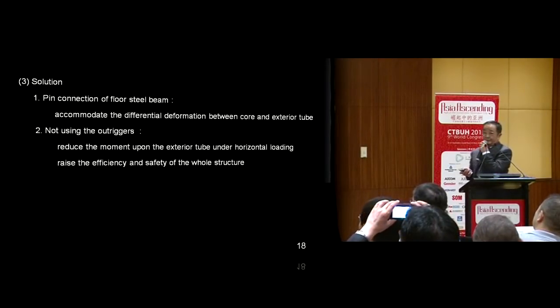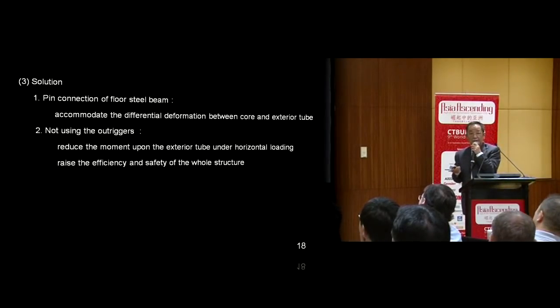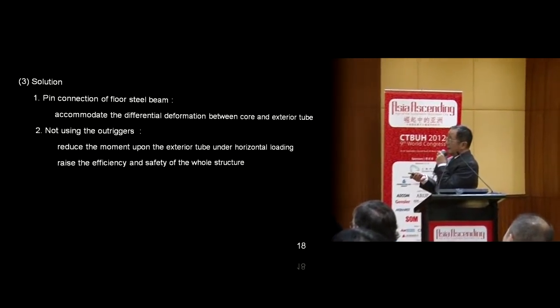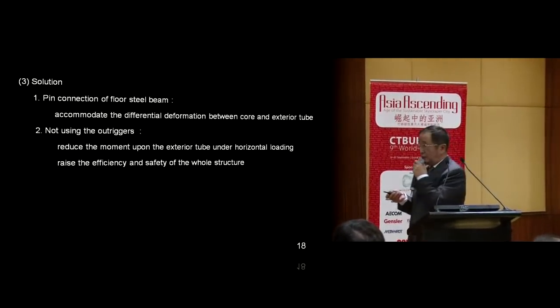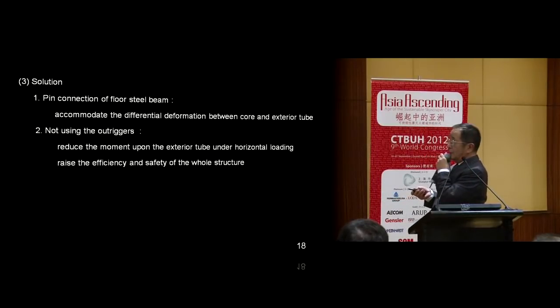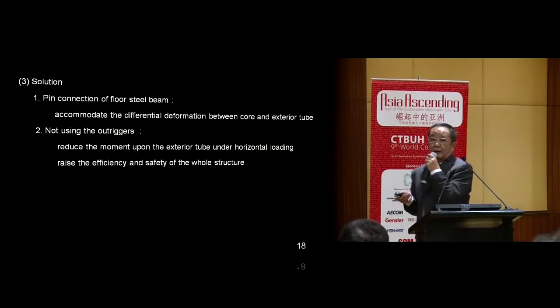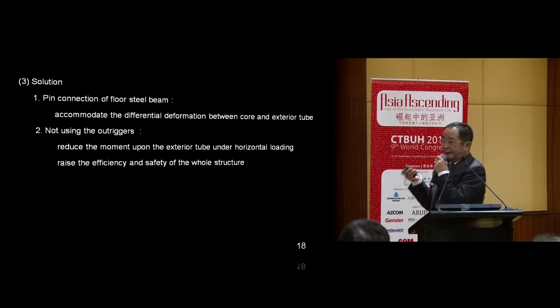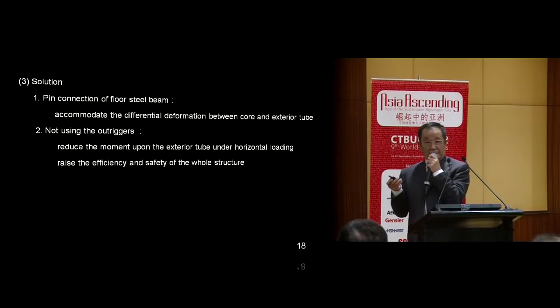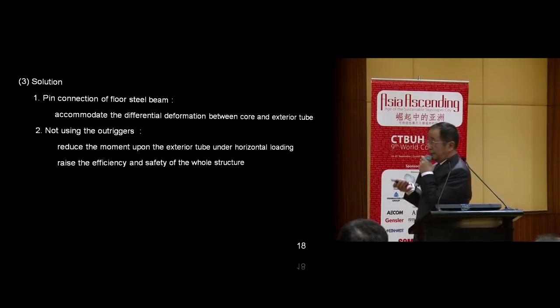And the solution. Solution one, pin connection. Pin connection means the steel beam is pin connected with the inside core and exterior tube. Because the vertical stiffness of the exterior tube is not so strong like other framing structures, this can accommodate the differential deformation between core and exterior tube. And second solution, do not use outriggers. If we use outriggers, it will increase the moment applied upon the exterior tube. This is not good for the hexagonal exterior tube, because under the vertical load it is already not so good. So outriggers are not good for this structure.